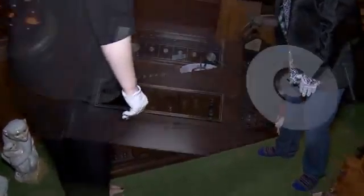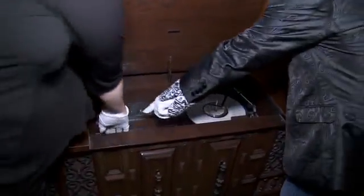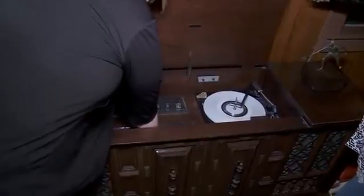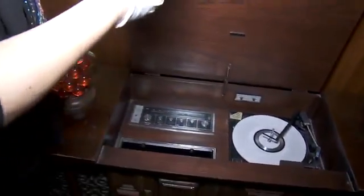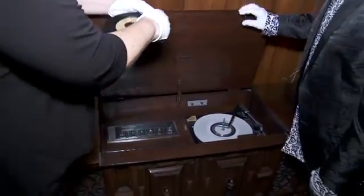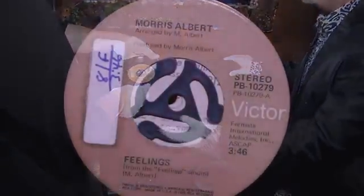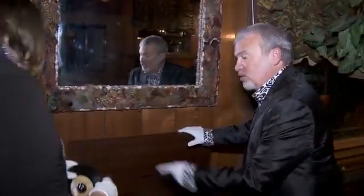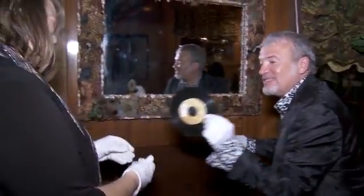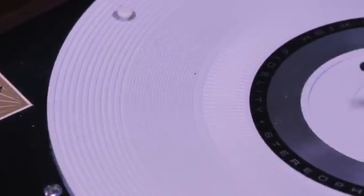Look at that stereo system. There's a turntable. That's where you would have put your albums, down there for storage. And actually, oh wow, it's an RCA. This is really Hidden Graceland. Morris Albert, Feelings. And they played it here because it's got the 45 adapter in the center to play on the turntable. Oh my gosh, I bet they drove people crazy playing this over and over.